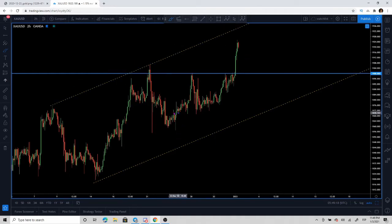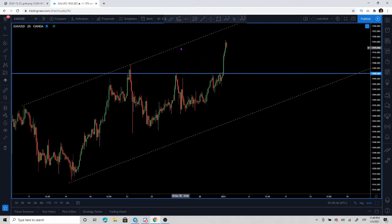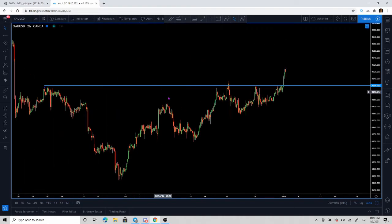But because we are already long from these lows, and we were actually looking for this breakout, and because we managed our trade accordingly and correctly, it really didn't matter to us if we had a reversal, a mean reversal, because we already secured some profits, right? But now that we have seen this breakout, we are really looking to add to this position. So what are we going to do, right?